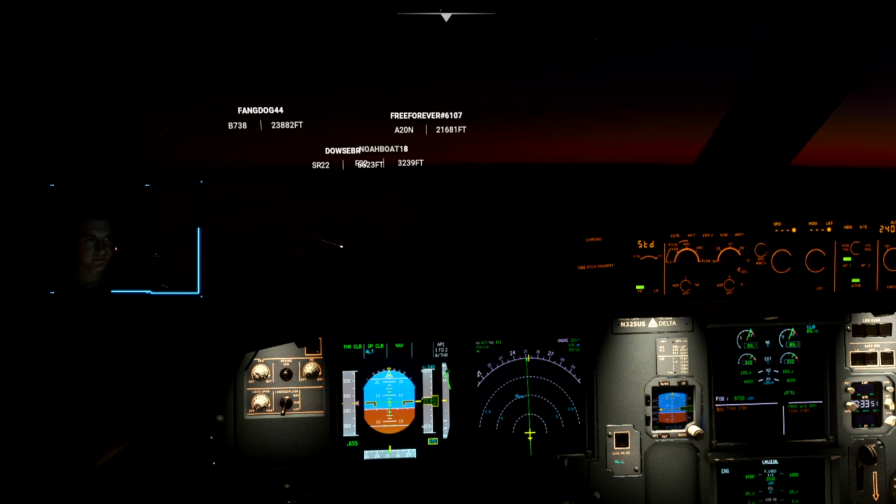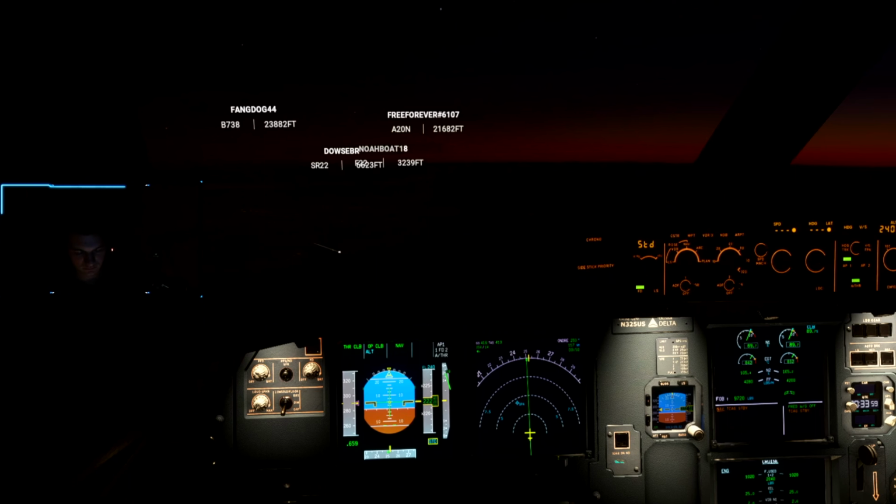Airshore 263, Atlanta Center, radar contact, cleared direct Dirk, climb and maintain flight level 400. Alright, direct Dirk, 400, Airshore 263, thank you. Airshore 263, do me a favor, reset transponder, squawk 2012, the system's still not picking me up with the squawk code. 2012, Airshore 263.